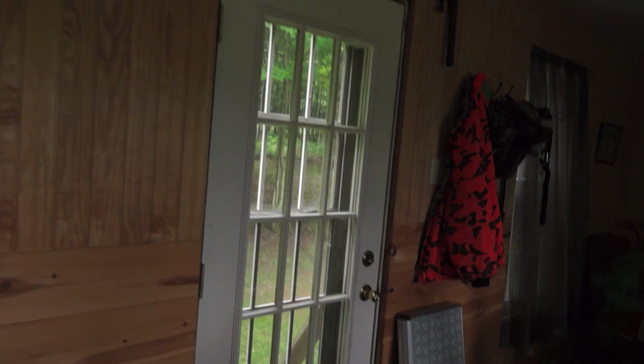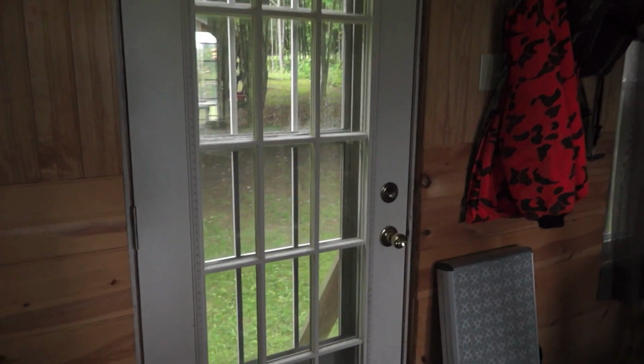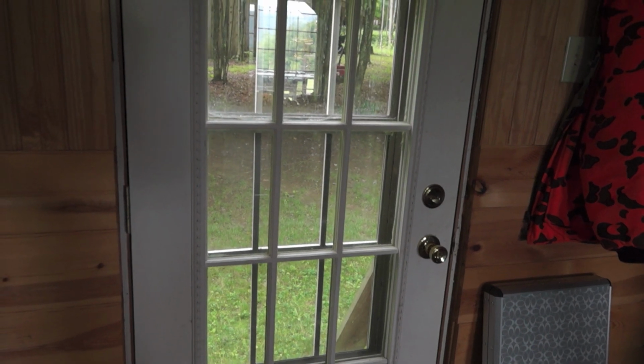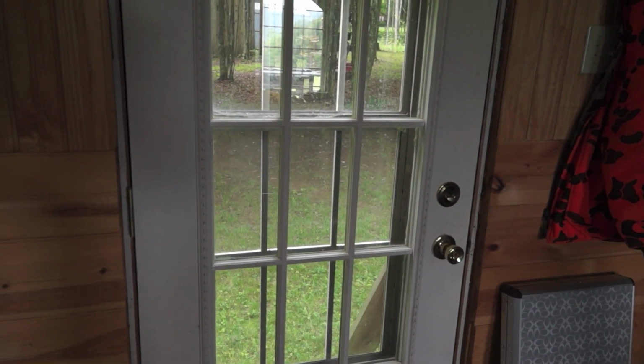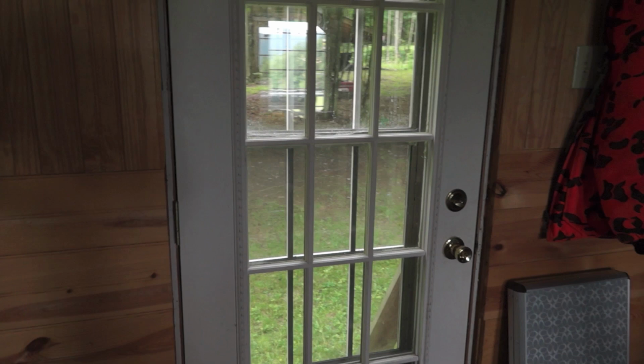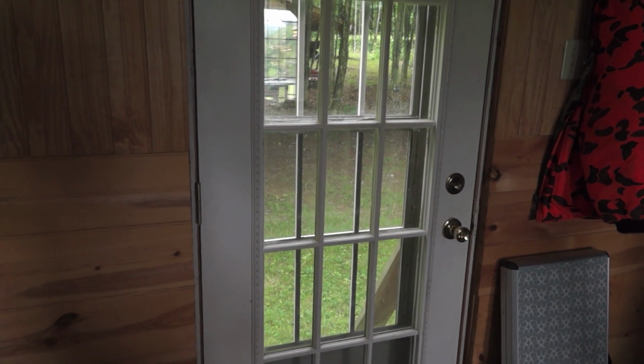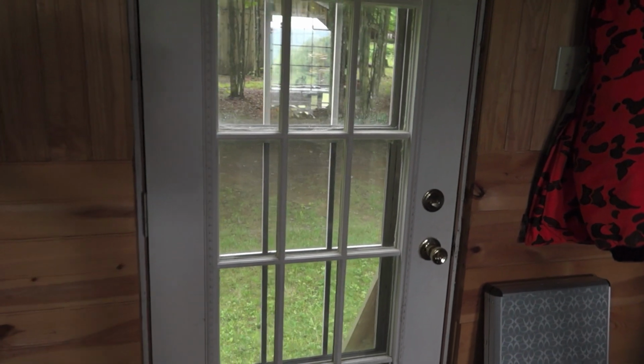The back door, I need to redo this screen. We picked this screen door up. The screen and the door were either trash or we had them donated. I don't remember where they came from. But the screen door is failing, so we need to pick up a new one, and that'll be on my to-do list. So we don't use this door because of that.